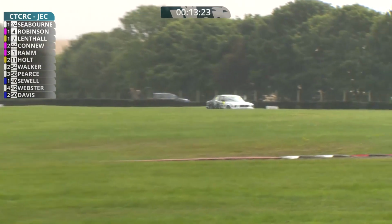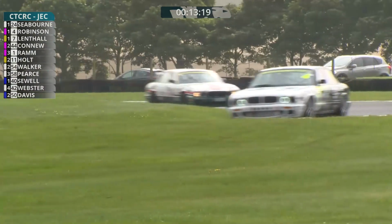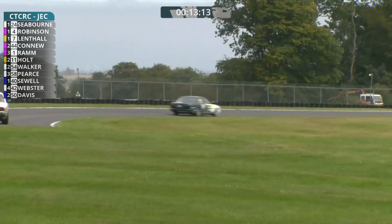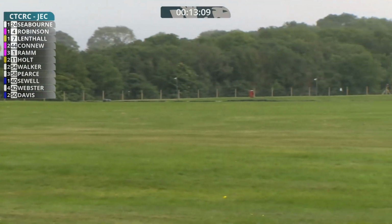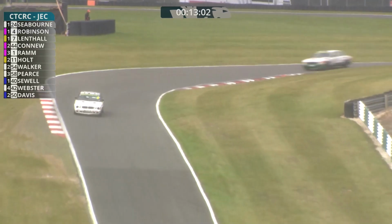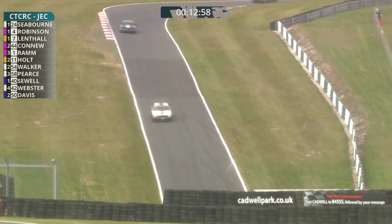He leads the championship overall on 107 points coming into this round. Tom Lenthal is second, so he leads the points in Class C. He's on 95, and Tom Robinson is on 92. He's the points leader in Class D and 3rd overall. The points in Class A are led by Simon Dunford with his XJS. He's not here this weekend. So Matthew Davis with a chance to close up, but he's currently running at the tail of the field.